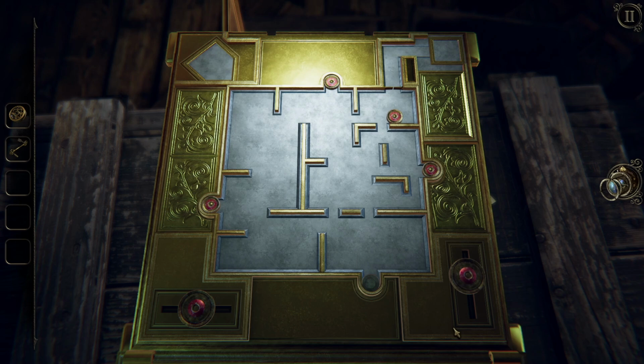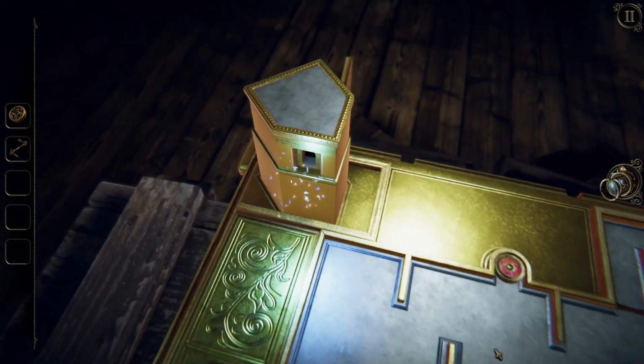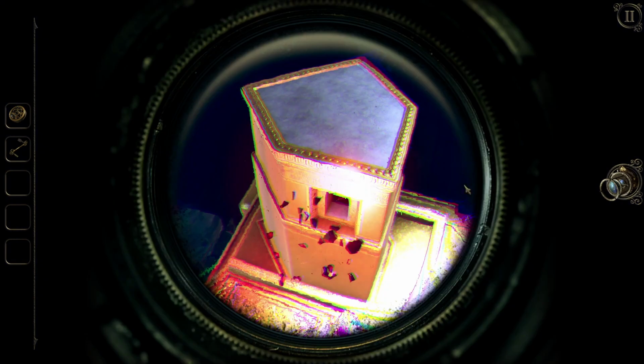Reminds me a lot of the Friday the 13th puzzle game that there was, but without as many restrictions on it and such, which makes it much more enjoyable, I can say. Alright. Same pattern repeated, but this time we're going to go this way, up, over, and then down. Perfect.